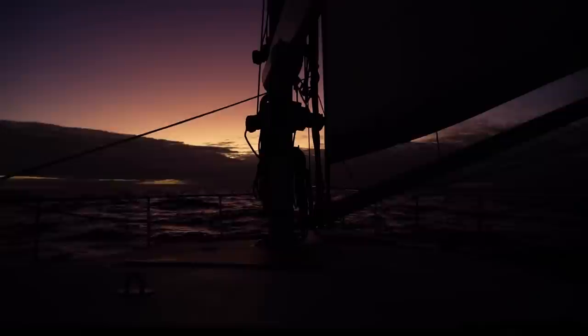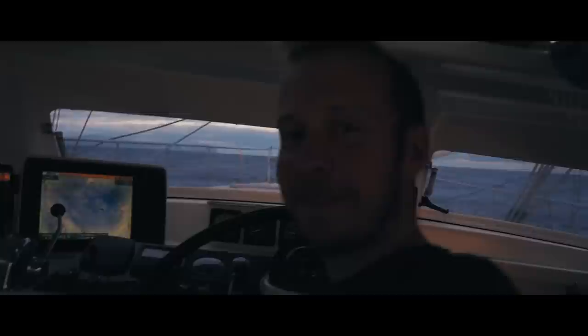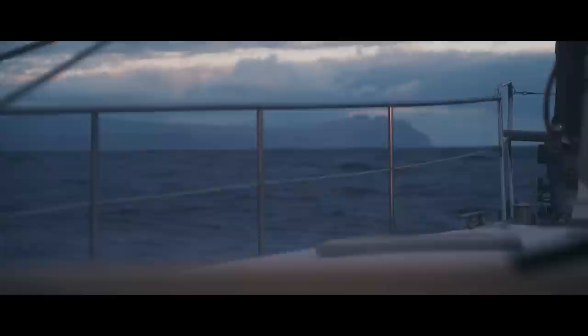Land. Jen just woke me up from my shift, and as you already know, land. It's St. Helena. Oh, it's so exciting. And there's a beautiful sunrise going on behind me.